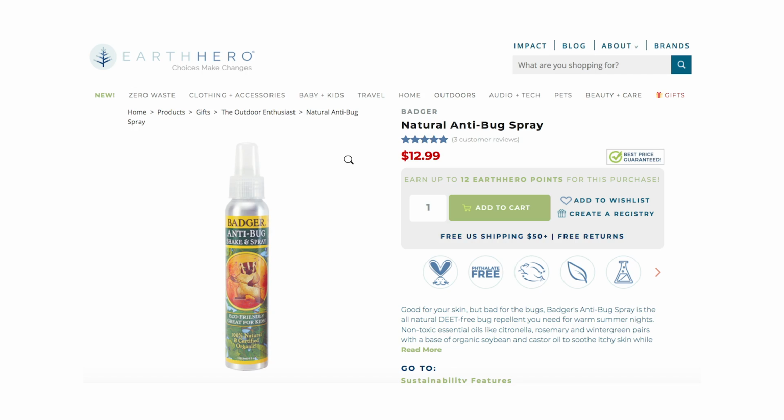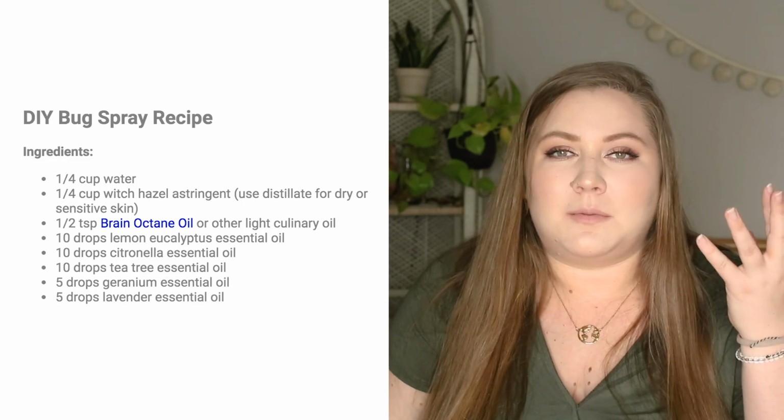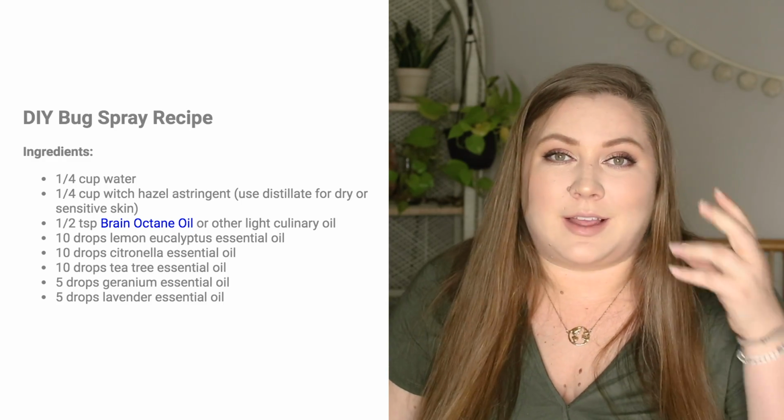We purchased this one from a brand called Badger, and I'll have it linked below. They're a really great small family-owned company that has been emerging in pretty big-name retailers, but has maintained being a small, lovely, eco-friendly company, and they make a bug spray that comes in aluminum packaging. Of course, this is not the number one resolution, but there are options for bug sprays like that, and you can also make your own, because the thing that scares mosquitoes away really is the smell.